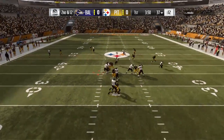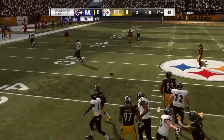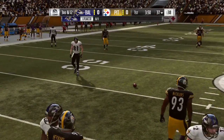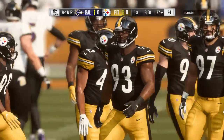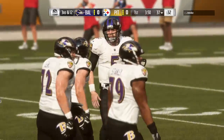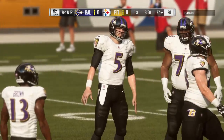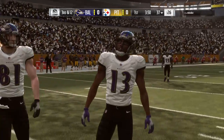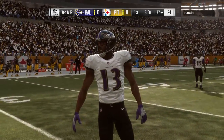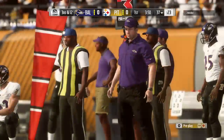Flacco here on 2nd down. Oh, the ball comes out on the hit, but they'll say it's incomplete. That one was intended for John Brown. And that takes us from 2nd to 3rd down. Pressure, and that's certainly going to be a key to this game going forward. And that time, they were able to get in there and influence the throw. And remember, quarterbacks got to get rid of it. They don't have the Tucker rule that they can fall back on anymore.